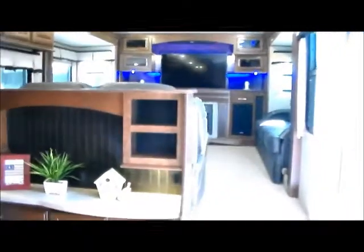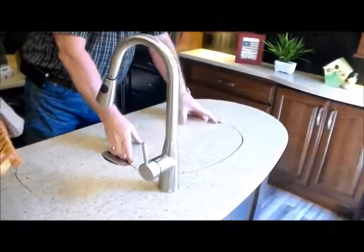All of the woodwork on these coaches is built in-house, so if you ever have any problems, they can duplicate the woodwork without any problem. Hard surface counters are standard on all Grand Design products.